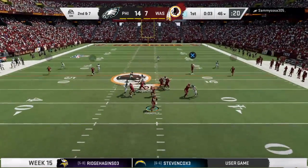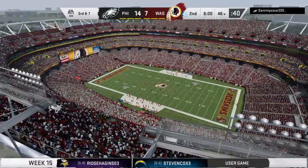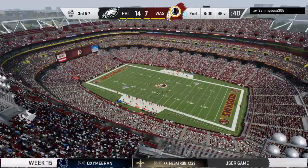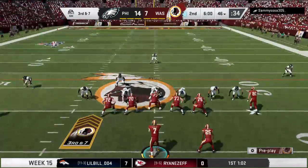Off the play fake. Here's Haskins. And that will be incomplete. They couldn't hook up on what's going to be the final play of this first quarter. Second quarter now from our nation's capital, and it's the Redskins in possession of the football. They're on the march, but facing a third down here.